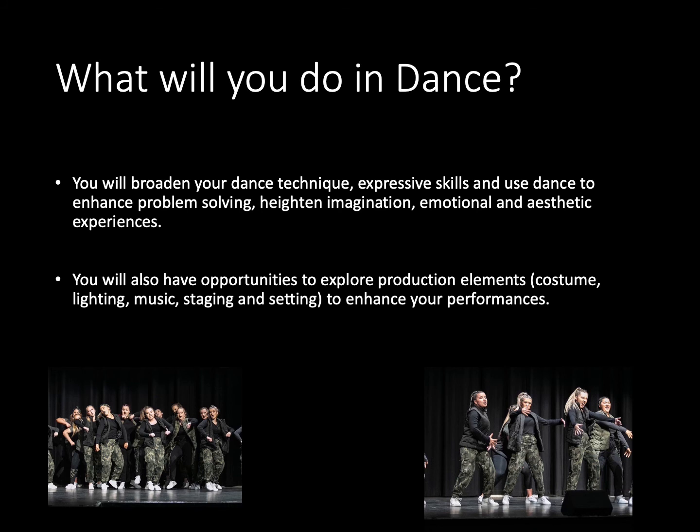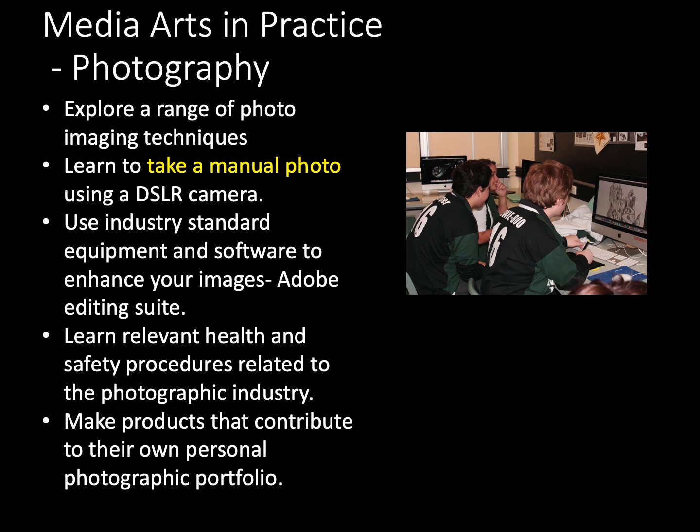What will you do in dance? You will broaden your dance technique, your expressive skills, and use dance to enhance problem solving, heighten your imagination, emotional and aesthetic experiences. You'll also have the opportunities to explore production elements like costume, lighting, music, staging, and settings to enhance your performances. Next up, we have Media Arts in Practice, our photography applied subject.